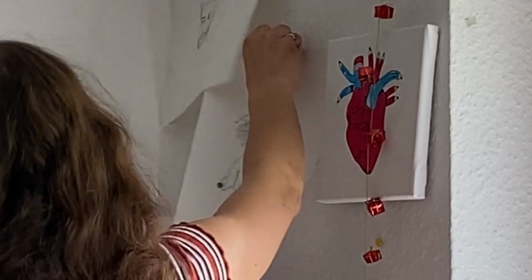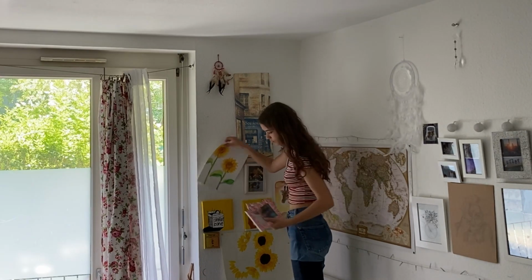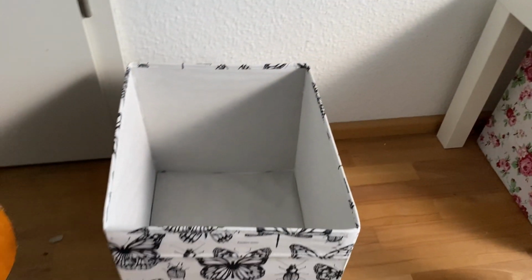So I started with removing all the old paintings and pictures and drawings. And then I took the new things I bought at IKEA and changed them with the old ones. For example, this box.